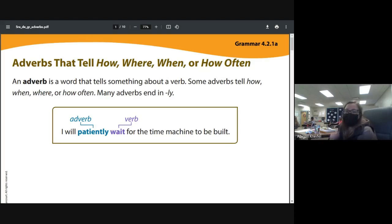So, some adverbs tell how, when, where, or how often. Many adverbs end in ly. So, it's the word before the verb. So, the example is, I patiently wait for the time machine to be built. So, wait is our verb, and how are you waiting? You're waiting patiently. So, patiently is describing our verb.